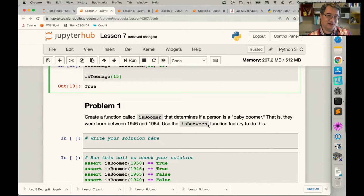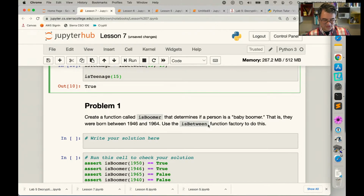Okay, again, here's a kind of an American thing here. Create a function called isBoomer that determines if a person is a baby boomer, which is somebody who was born between the years of 1946 and 1964. And I'm not going by the current millennial definition of boomer, which is basically anyone over the age of 30.